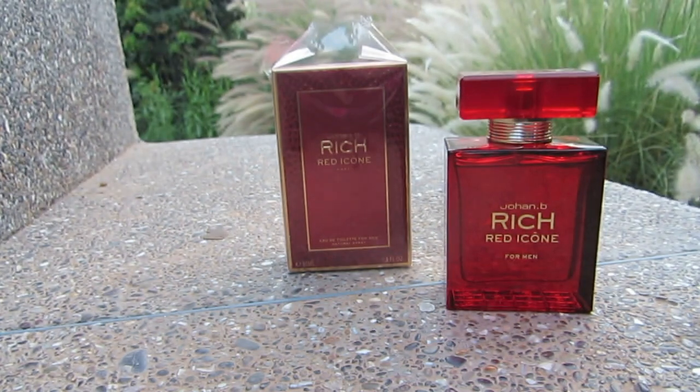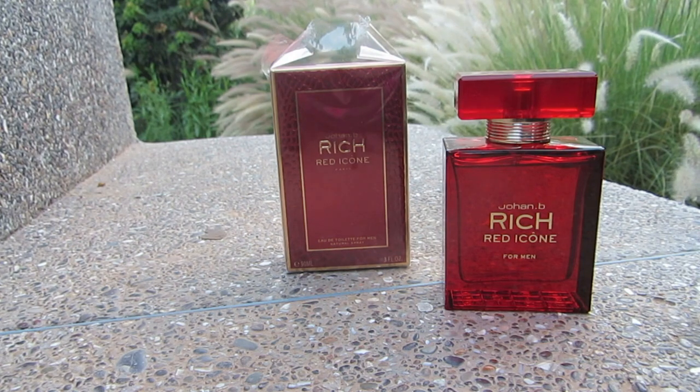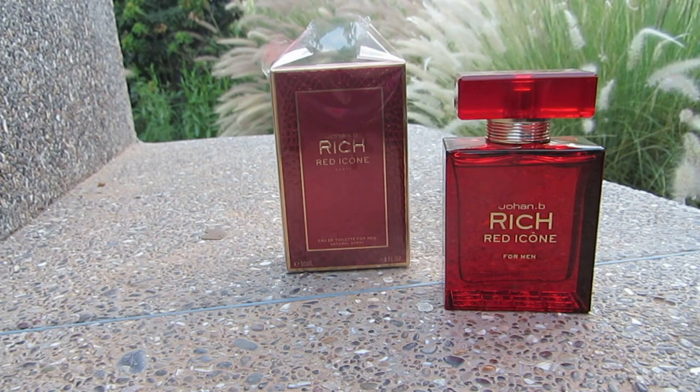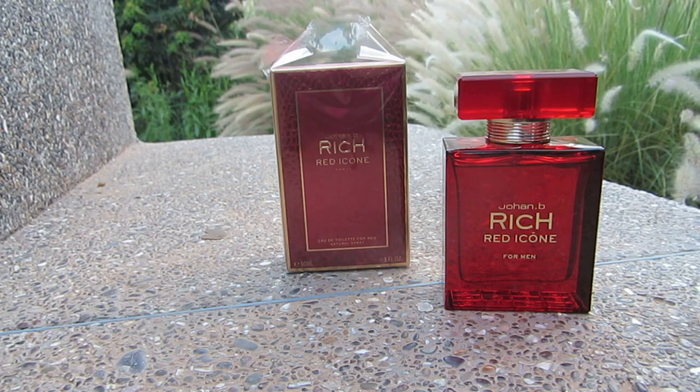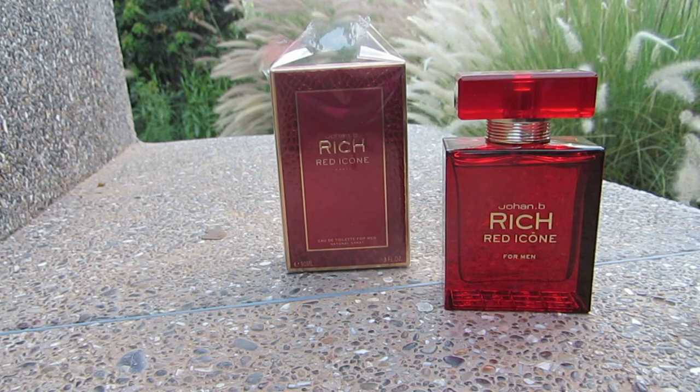So 36 hours later, now it's gonna be my final and full review for this fragrance, Rich Red Icone by Geranium. As I said in the first impression, some people have been saying that this is like a cheap alternative of Versace Eros Flame. So I gave it a full wearing, and I also went to the store to try Versace Eros Flame and do the comparison between the two. So this is gonna be my 2 cents about this fragrance right here.